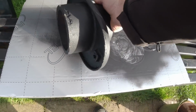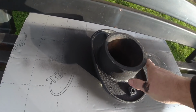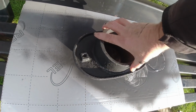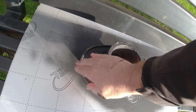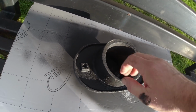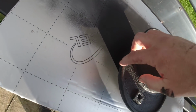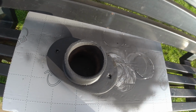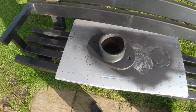I also painted the underside. So all the bottom here is painted as well. I didn't tidy that up particularly because it doesn't really need it. It looks okay, it's alright. I think I've scratched the paint. Yeah, I've scratched the edge, look, but that won't matter. And then the top side, that's a nice matte finish, painted black, looks good.